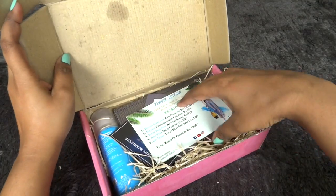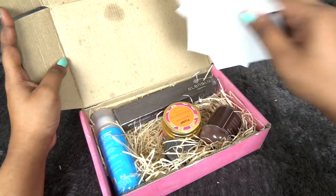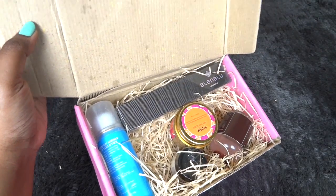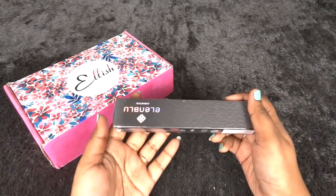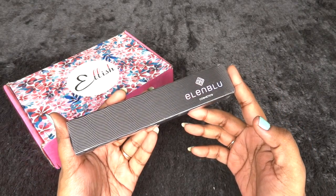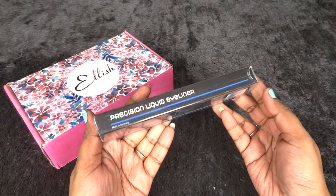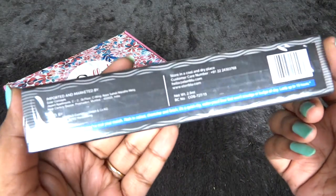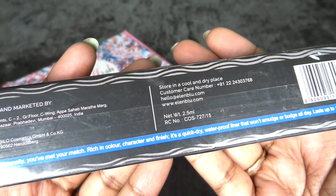Once we open, we have the info card, some leaflets, and here are all the products with some shock proofing. So let's go through them one by one. So let me start with the makeup section. We have a product from Blue Cosmetics and this is one of my favorite products. This is the Precision Liquid Eyeliner made in Germany and it has net weight of 2.5 ml.